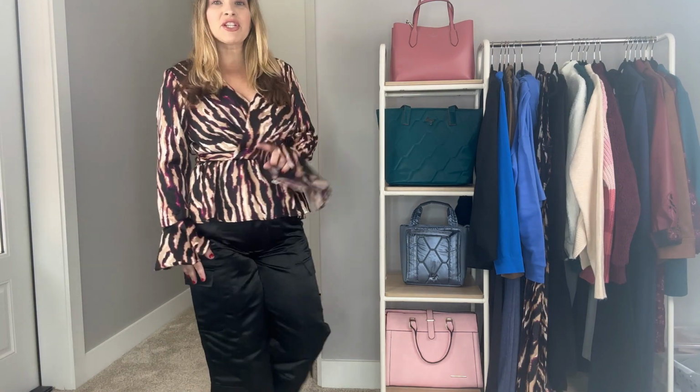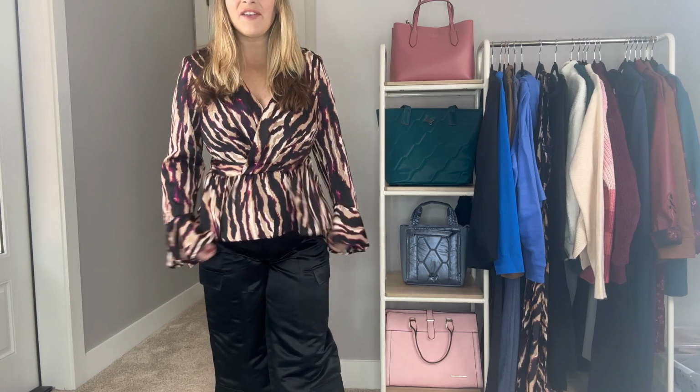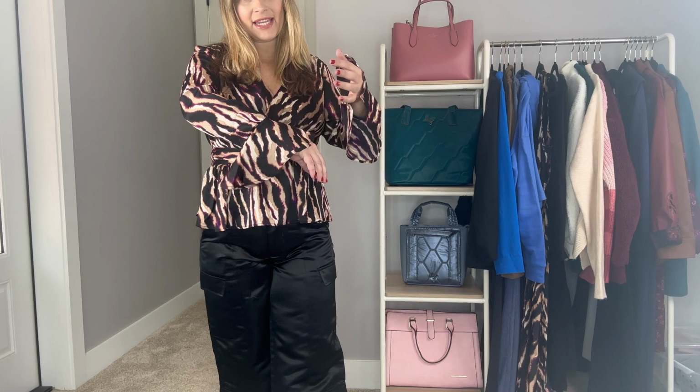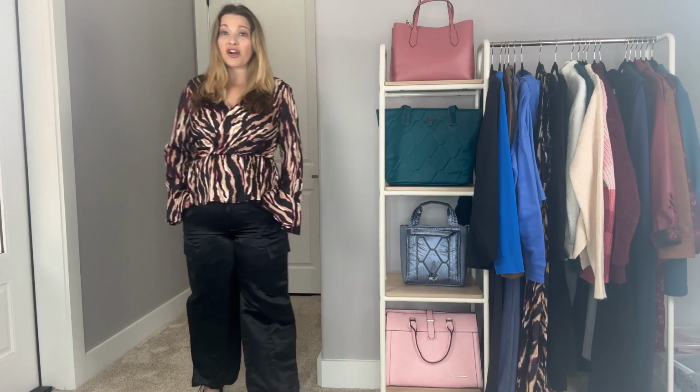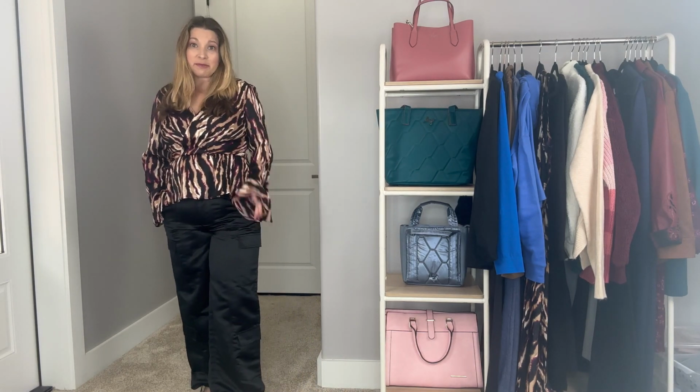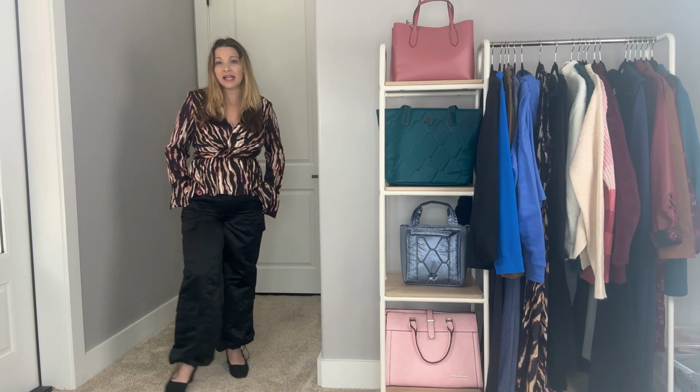Okay, so I really love this pattern. Can you tell? I showed you the dress, and then I love this top. Now, it does have these bell sleeves, so they can kind of get in the way a little bit if you don't like that. This pattern is so beautiful, you guys. So I did pair this with some satin cargo pants. They don't fit, but I wanted to show them to you because they're a really nice pants if you get the right size.